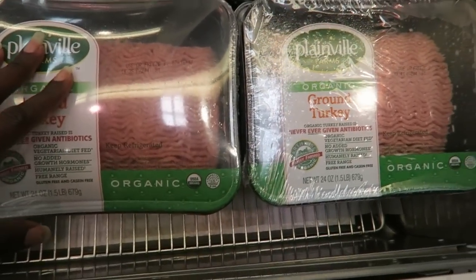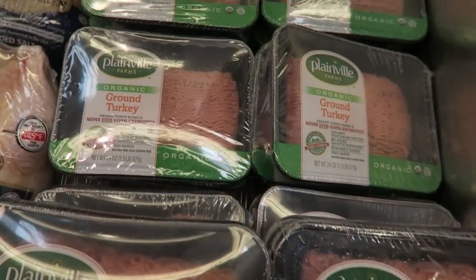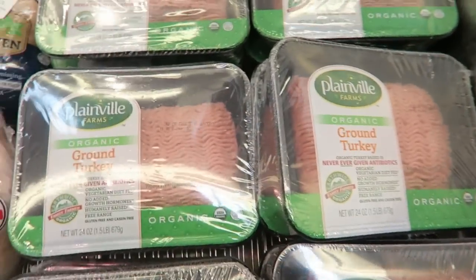My favorite kind of ground turkey. I honestly don't even like the taste of any other ground turkey. It's expensive at $14.99, but it's really good.